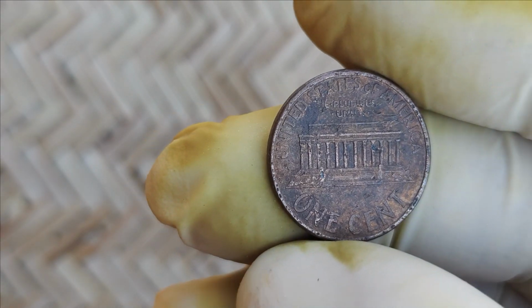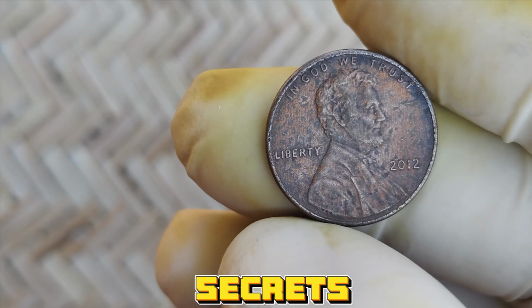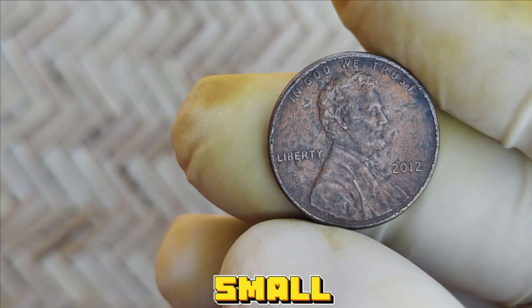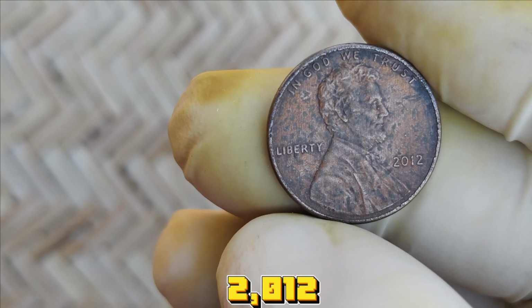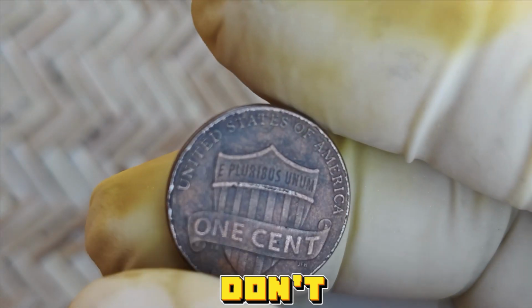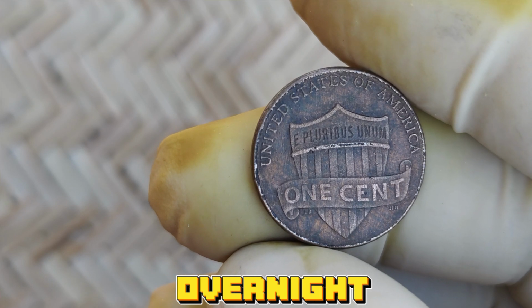Let me know. Today, we're diving deep into the history, the secrets, and the shocking value behind this small but insanely valuable coin. So if you have a 2012 penny lying around, don't spend it yet. It might just make you a millionaire overnight.